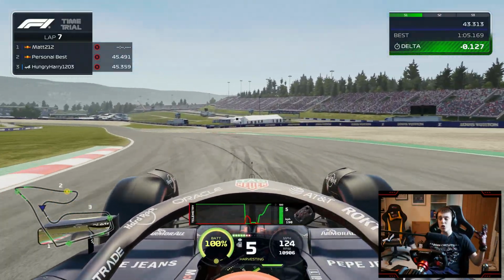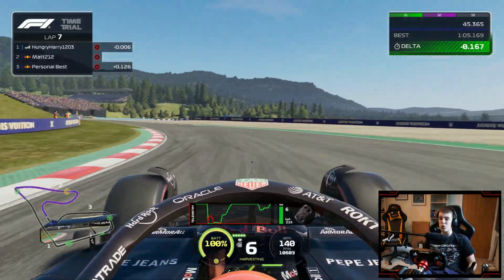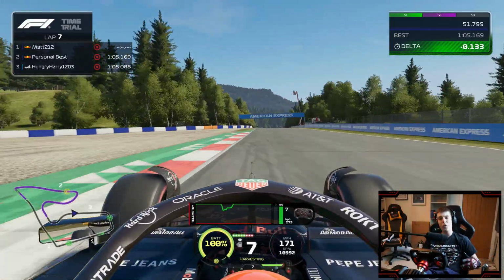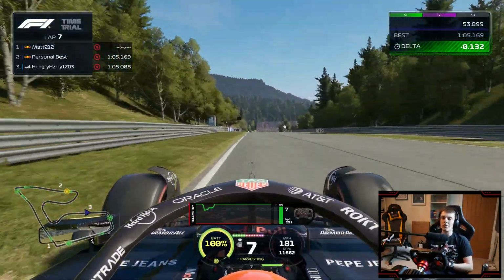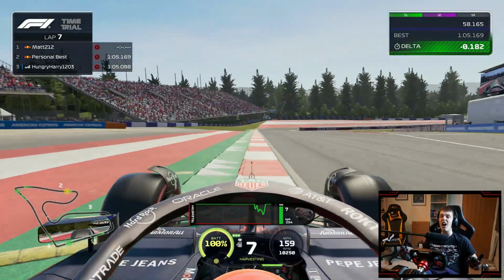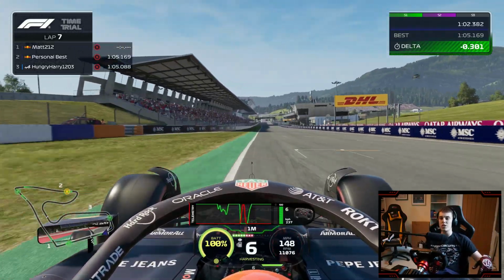Now, Austria, the shortest track on the calendar in terms of lap time, but not many corners around here either, so it's very easy to lose time. Not very easy to make it back up, is what I've found in my experience. The AI are very good here, tyre wear is very high inside F125 as well, but we'll talk about that more towards the end of the video.